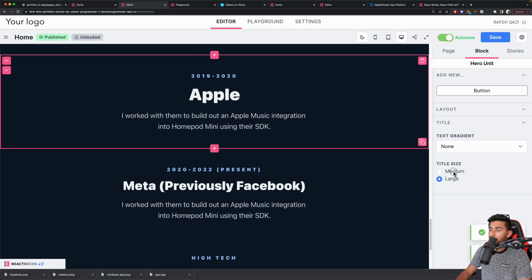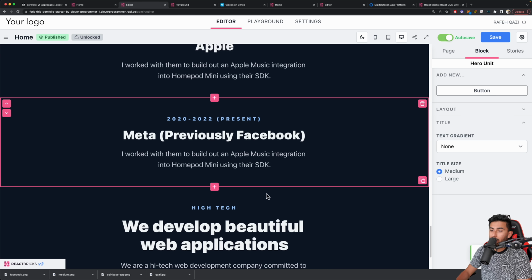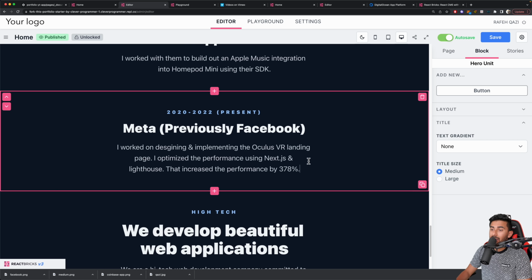And we can make these medium if you want. So if you don't want them to be like massive, you can make them medium. And here I said I worked on designing and implementing the Oculus VR landing page. I optimized the performance using NextJS and Lighthouse. That increased the performance by 378%. So let's get that popping. Okay, let's just hit save.